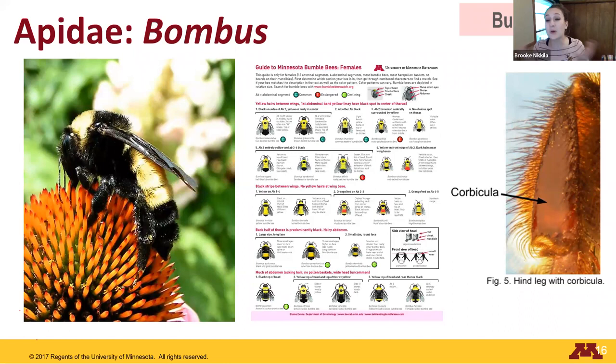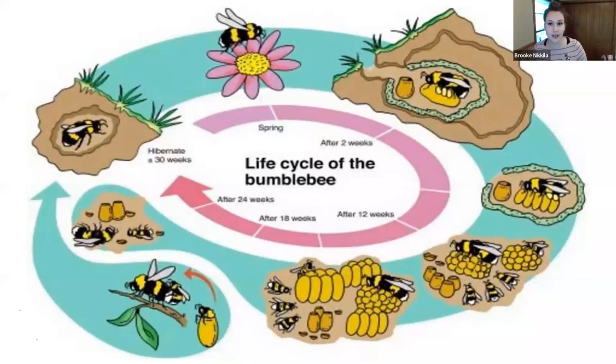So you can actually find this guide to Minnesota bumblebees on our website, and I can share the link after. But this guide kind of helps walk you through how to identify some of the bumblebees that you're seeing. Because there are 23 different species. So bumblebees are cavity nesters or ground nesters.